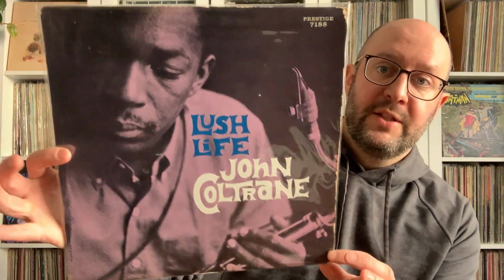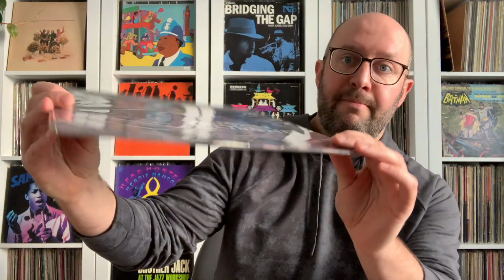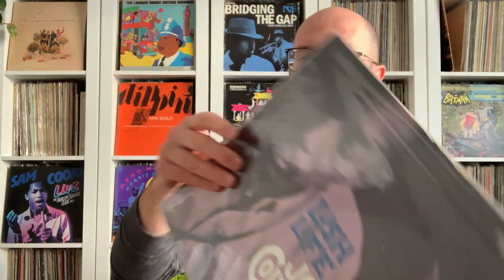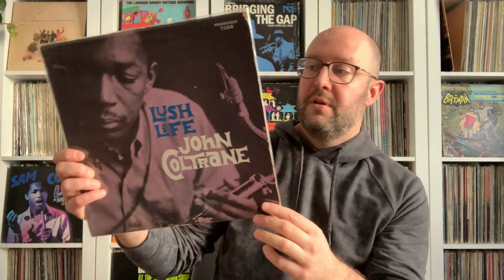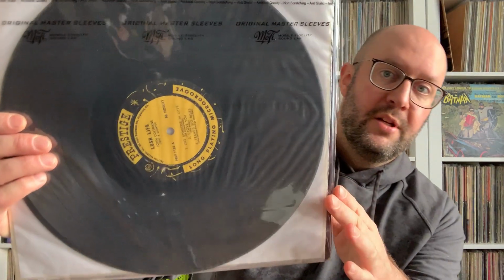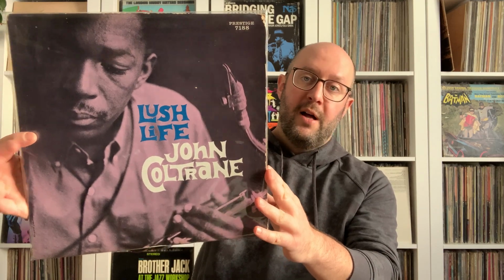The cover presents really well. There's like, you know, minor beginning of splitting, but the spine is perfect. Front of the cover, just a little bit of wear there, but original Fireworks label, and this is absolutely stunning music. I was not familiar with it, and stunning cover as well. I'm sure you all know this. If you don't, beautiful, beautiful record.